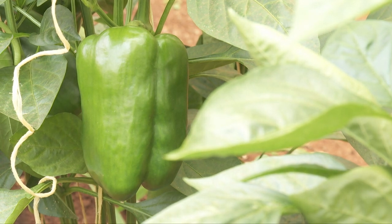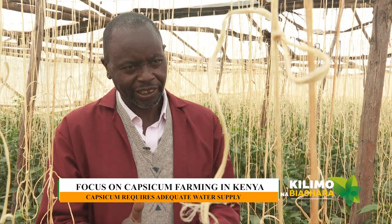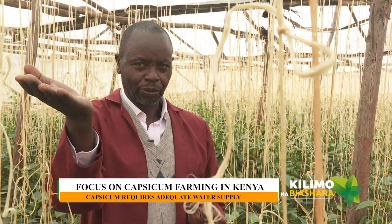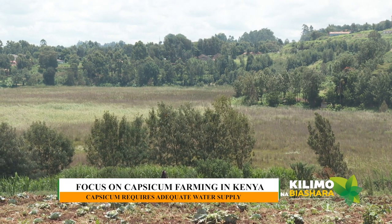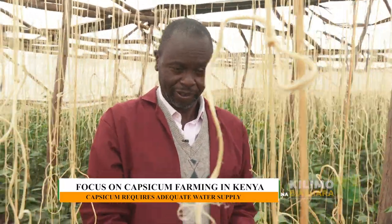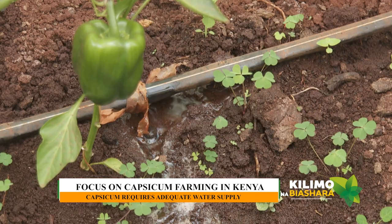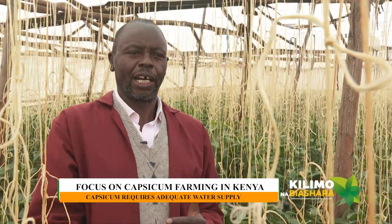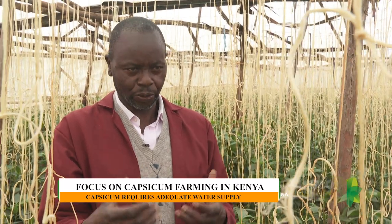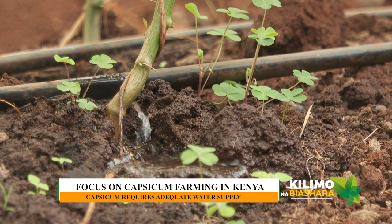Before you explain to us this particular irrigation that you use here, where do you source your water? The goodness is that, because you've seen the swamp is just here, the water table in this area is quite high. So once you drill a borehole, come rain, come sunshine, it will be producing as much water as possible. So we don't have a problem of water as such. The problem of water that we experience here comes when we have a power failure, because we use electricity to pump the water to the farms directly from the borehole itself.